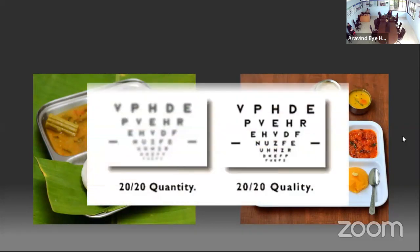On similar terms, patients might not be very happy with 20 by 20 quantity. 20 by 20 quality is what is expected out of our patients in this new era. At one point of time, we had a lot of mature cataracts, and in those days, giving them a vision somewhere near 6 by 18 also made them really happy. But now, in this era of advancements, the patient is expecting more from us.